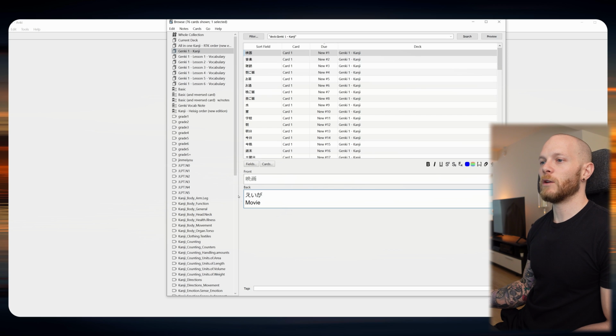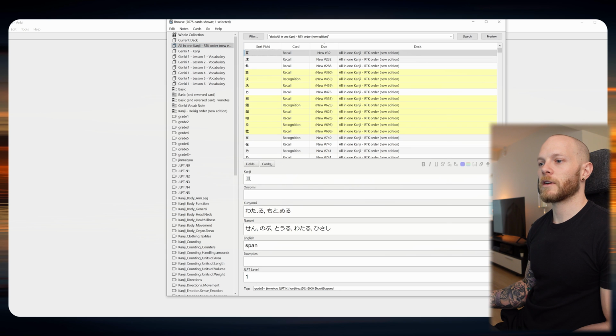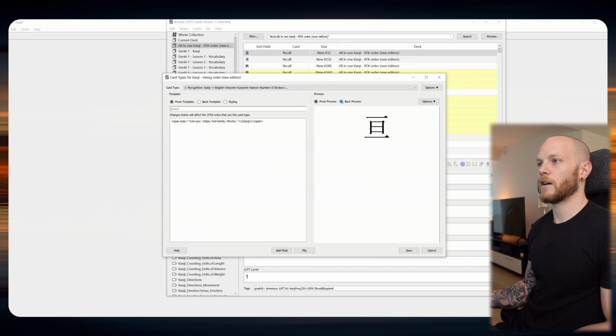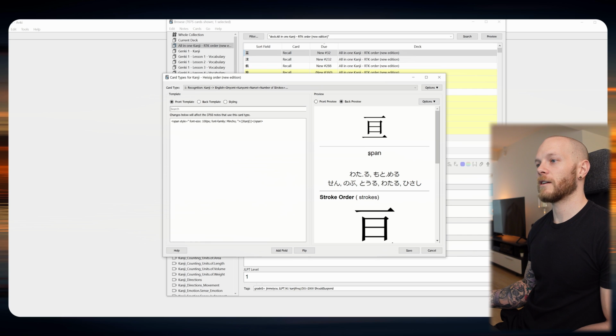So this would be one note, and those notes could have multiple cards. In this case, I was just doing kanji to English. I was not doing it the other way around. So I only have one card here, but I'll show you another example. If I go into cards, this one was using two different versions. In this case, the front preview would be the kanji, and on the back, tons of information. This is a deck that I downloaded that had a lot of extra information on the back.